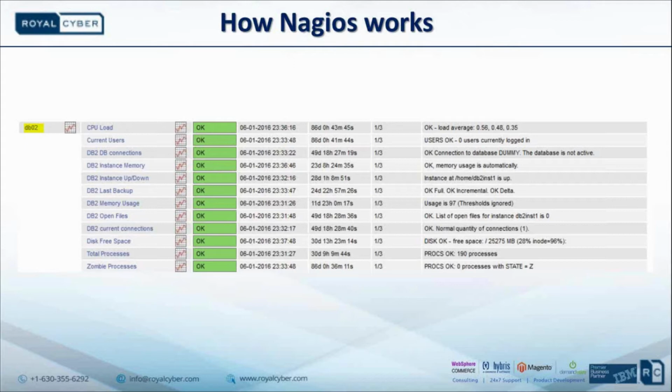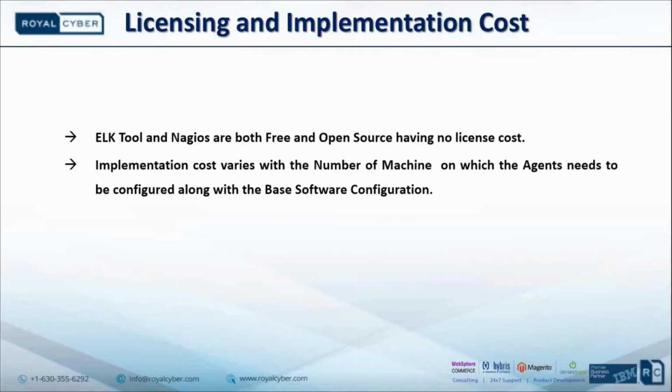Next, the pain point for any organization is the licensing and implementation cost. First of all, let me be very frank with you. There are licensing costs of too much volume over the registered products, which are not open source. Basically, we call them open source or proprietary products. Here in the open source, the ELK tool and Nagios are both free and open source, and they have no license cost. So it means, guys, you have software for free. You don't have to pay upfront for the software.